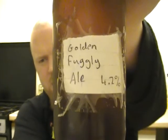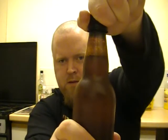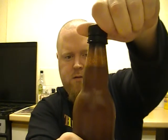This is his golden ale. He's called it Golden Fuggly Ale. It comes in at 4.2%. He's told me this one might be a bit skunky because apparently he bottled it in October, but he's not too sure, so I thought give it a go, and we'll see where we go with it. It's obviously a golden ale made with Fuggles, so let's see how we go with it.